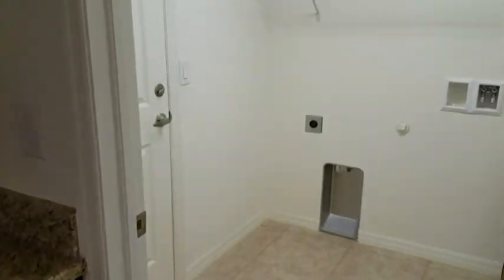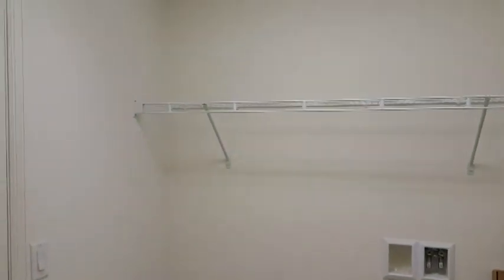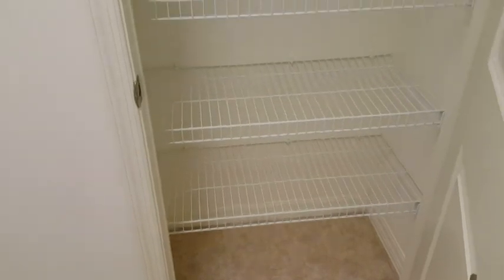In the kitchen, this right here is a pantry, which is a big plus for a lot of people. And then in the laundry room, there's also another closet I want to show you. You've got your washer dryer hookups right here with a shelf up overhead, big light overhead. But coming around here, behind this door is another door with more shelving in it for more storage. So it really has a lot of storage in this house.